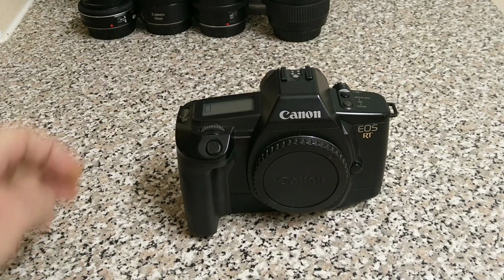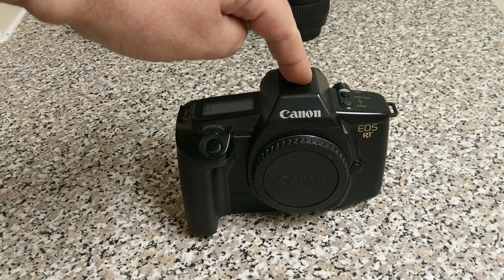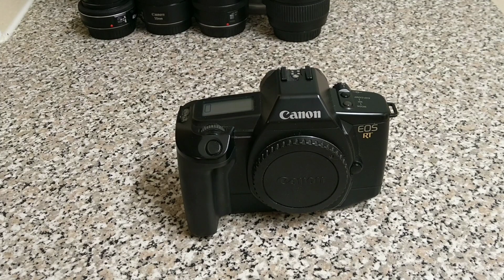Right, the real difference with this camera is it has what's called a pellicle mirror. Canon have made quite a few pellicle mirrored cameras, and this is the first autofocus pellicle mirrored camera. The previous ones were manual focus, and they were designed really for high speed, very high frame rates, for sports and action and wildlife and that kind of thing.